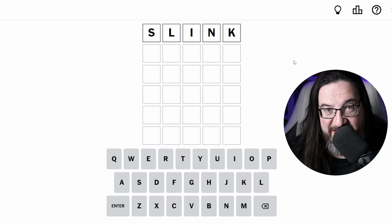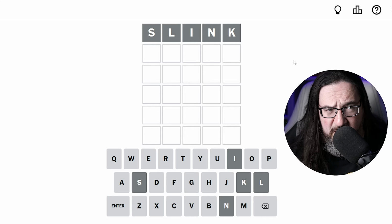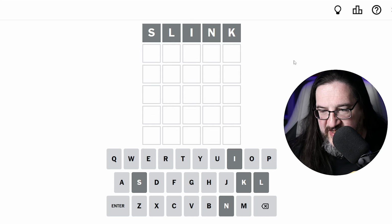But nonetheless, let's try slink. Oh, unfortunately, slink did not do well for us, but I love the starting word, so absolutely no regrets whatsoever. But for the second time this week, we've got the goose egg, but of course that, again, allows us to do pretty much anything we'd like here on the second guess, so we'll take advantage of that.